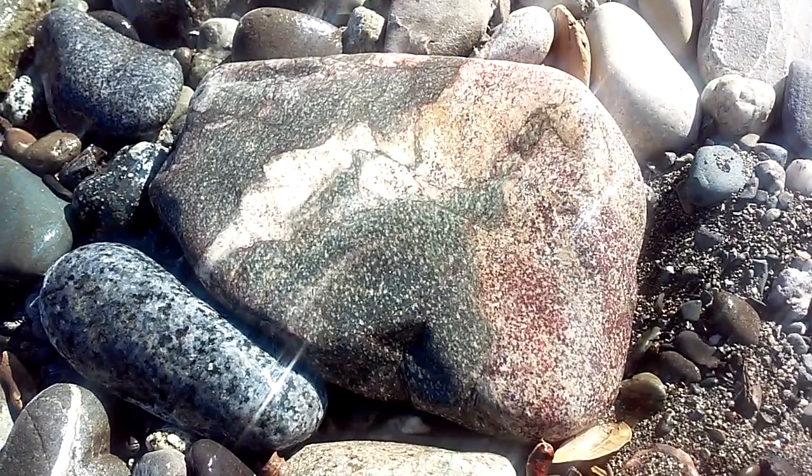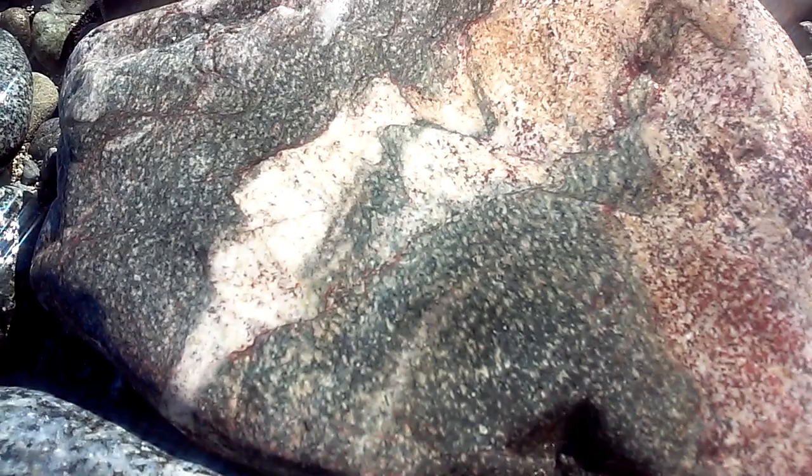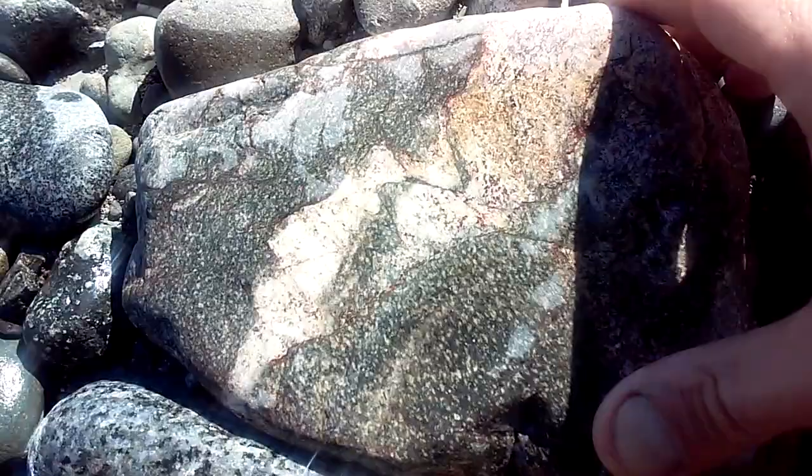Sometimes it's just the color. Look at that. That's just cool. So I go, it's painted. Isn't that neat? The cool part is when these stones are cut, the colorings often just go right on through.